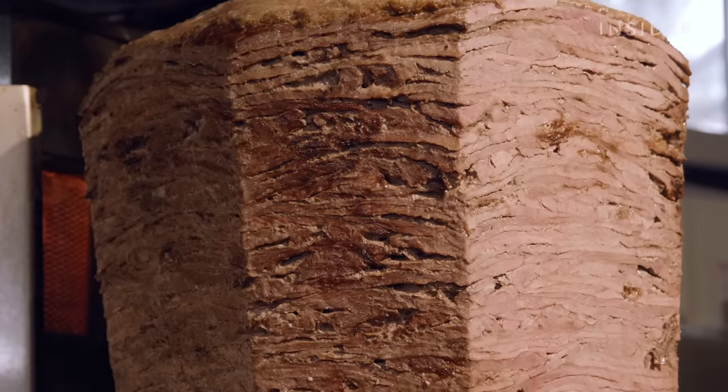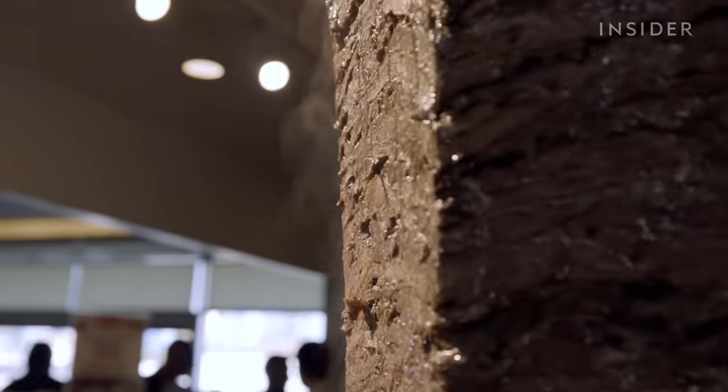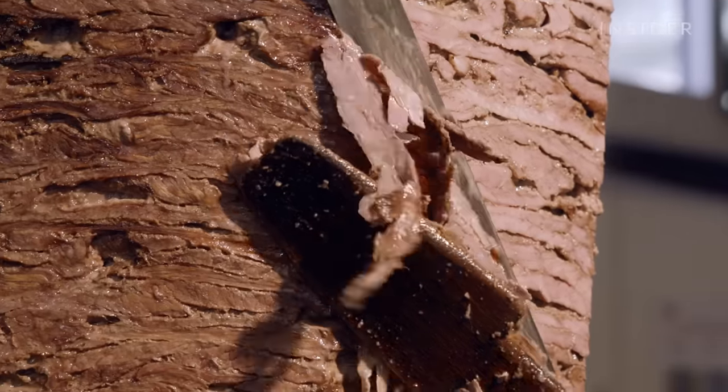The restaurant cooks a new separate döner for the evening rush. While this ensures the freshness that customers value, it also caters to customers' varying preferences of the döner.